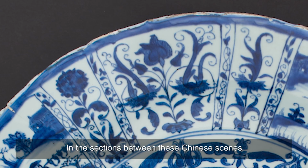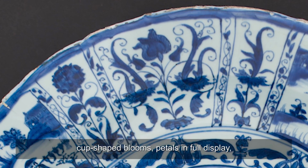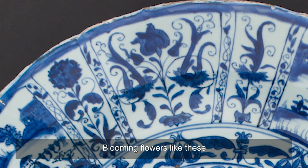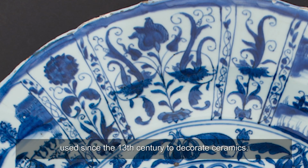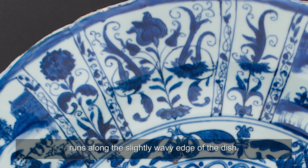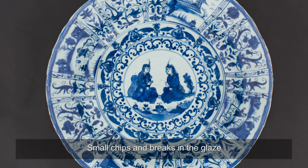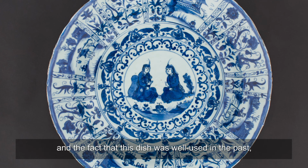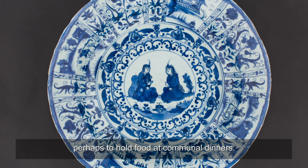In the sections between these Chinese scenes, there are flower motifs, cup-shaped blooms, petals in full display, bulbous fruits, and curling vines. Blooming flowers like these are a traditional Persian motif, used since the 13th century to decorate ceramics. A thick band of blue glaze runs along the slightly wavy edge of the dish. Small chips and breaks in the glaze reveal the porcelain body and the fact that this dish was well used in the past, perhaps to hold food at communal dinners.